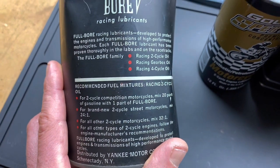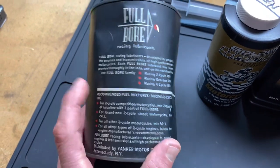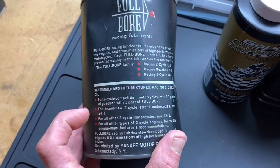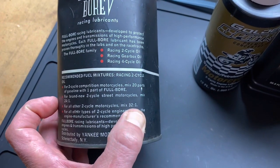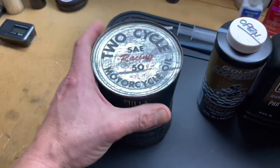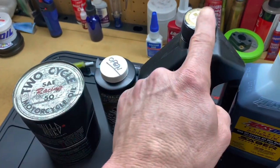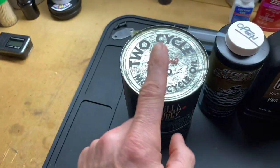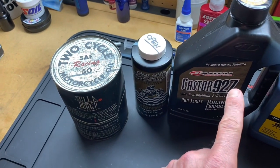All right? So, if you were to buy this oil back in the day, what should you do? Should you mix this at 50 to 1? No, you shouldn't. You should mix this at 24 to 1 and no leaner than 32 to 1. All right? For these old school oils like this and this right here, you go by the manufacturer's rating, okay?